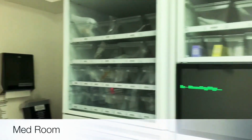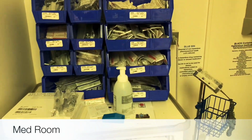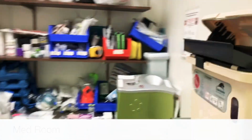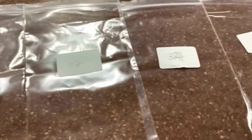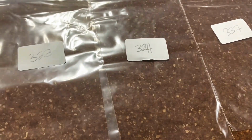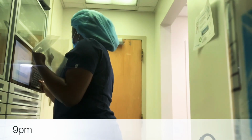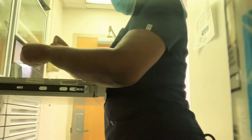So this is my med room. I'm about to pull my nighttime meds for my patients. That's where we get our syringes, our needles, and stuff like that we need. And that's the med fridge right there, the waste bin and some miscellaneous stuff. I like to organize my med baggies with my room numbers, and then I start pulling my medication. At our facility, we use the Omnicell, and you use your fingerprint to access it, and then you start pulling your medications. And yeah.